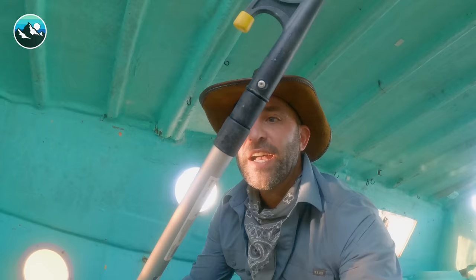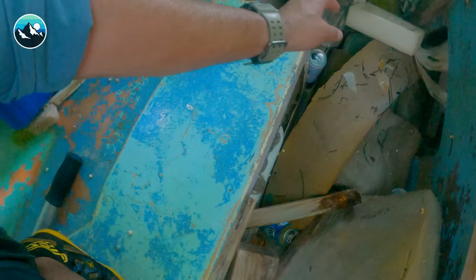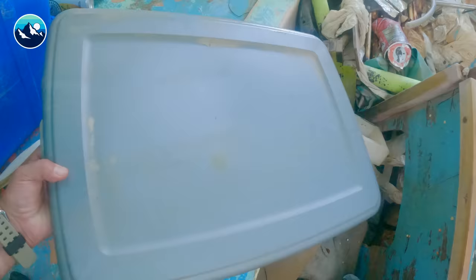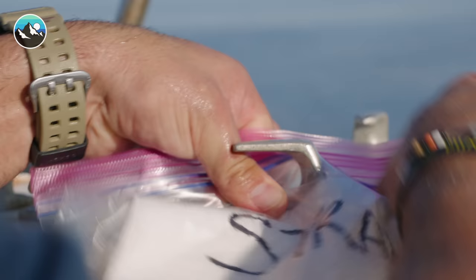Item number one. So I'm gonna give it a quick scout, just like Christina did. And I don't know how she missed this, but that's a boat hook. That could be super useful. Actually, this thing right here might be a better flotation device. Okay, we've collected a few good resources, and the last thing you want to do if you're going to abandon your boat is leave a note telling somebody what direction you're headed, and hopefully you have a chance to rescue.